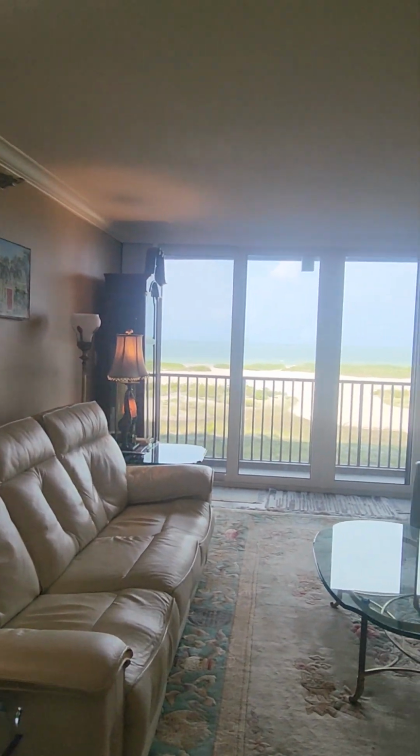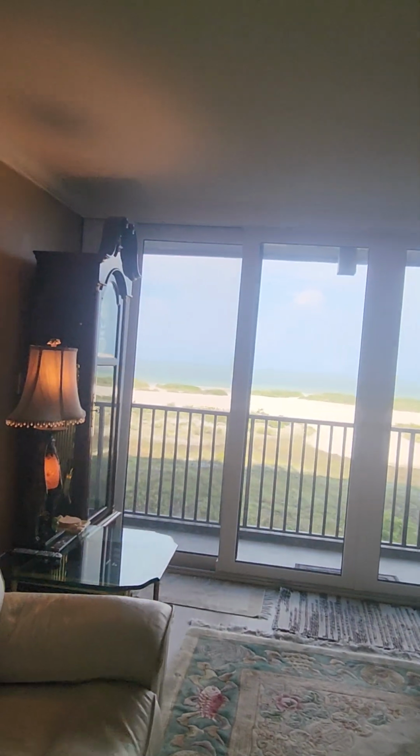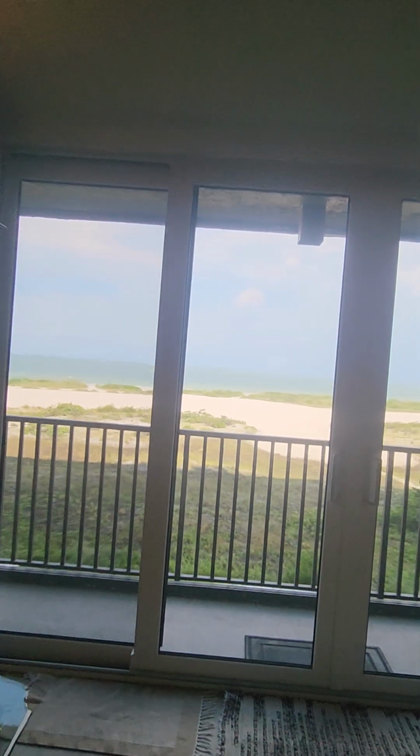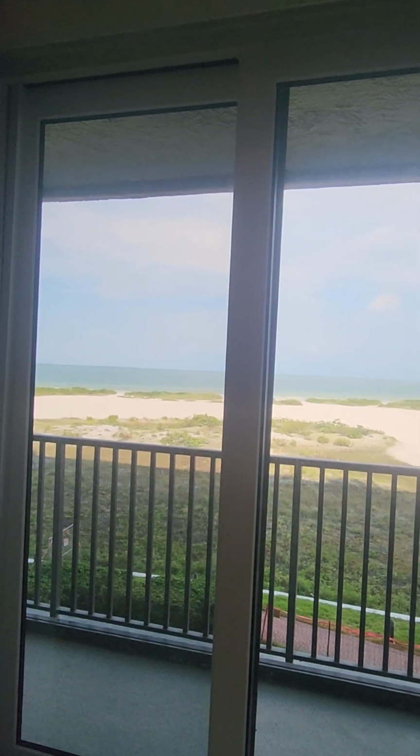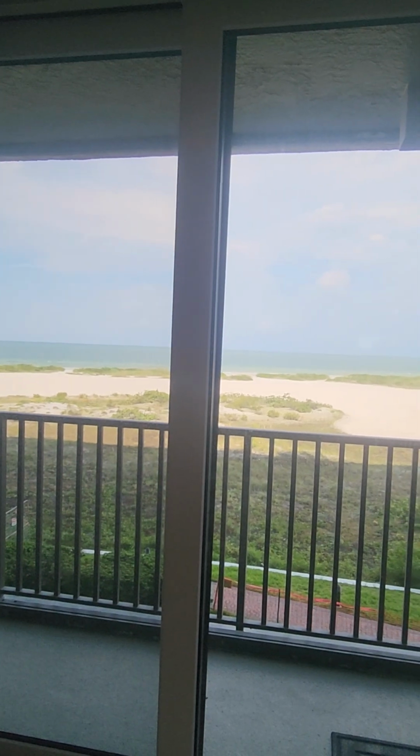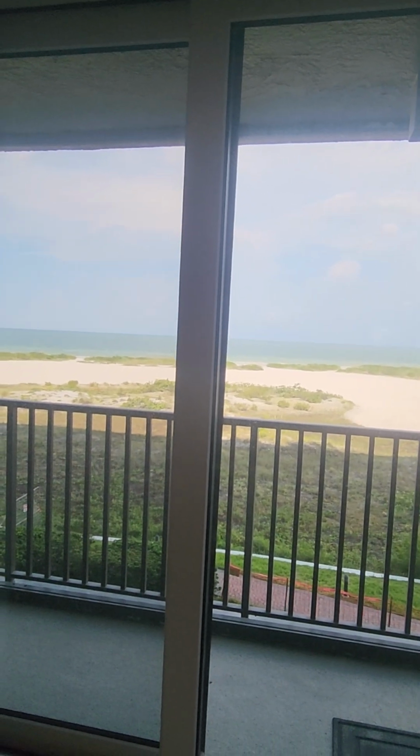So something that's super important is you're in Sand Key, so down from Clearwater Beach, but it's very close. The view, you are straight onto the water. It is not an angle. That's how Ultimar is and a lot of other buildings, so I'll be comparing that today.